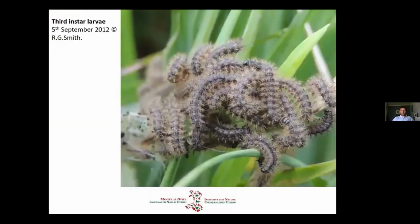So third instar caterpillars, this is only another 2 to 3 weeks afterwards. They vary a little bit between webs depending on the conditions that they've grown up in, but they tend to be darker. And the development times, this is quite late that third instar larvae is seen. We've had third instar larvae for at least a couple of weeks in the breeding program that I'm going to talk about later. And also, obviously, eggs are laid at different times through the flight period, which is going to affect the development of the caterpillars.